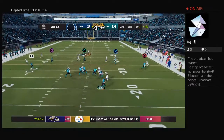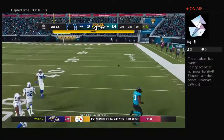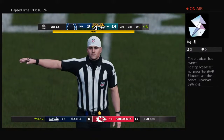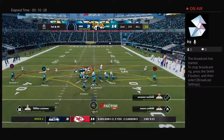From the gun, it's Lawrence, sliding out of the pocket. And that'll be incomplete. We do have a penalty flag down, however. Let's see what that's about. So flag for the contact, pass interference.